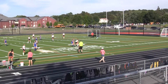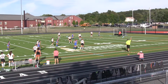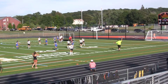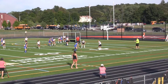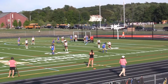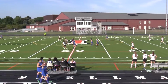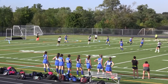We got Emma bringing it wide. Spins. And Georgetown's going to take it. And Georgetown's going to keep possession inside the 20. Back her up a little bit. McKinley gets a stick on it, up to Julia. Julia's going to tap it up to Izzy. Well, a Georgetown player gets back, so we get a 3-on-2 break. Georgetown breaks it up.